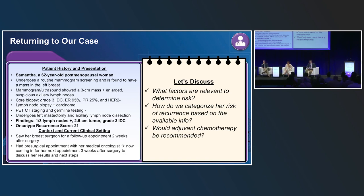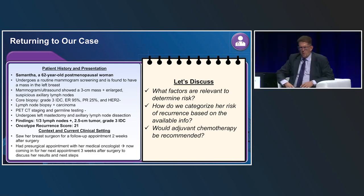So remember, this was a 62-year-old patient who had a 2.5 centimeter grade 3 tumor with one node involved and a recurrence score of 21. And we saw the voting that the majority of you were opting for extended adjuvant endocrine therapy, not necessarily chemotherapy. Valentina, what do you think in this particular case are the key features? Is it biology or is it tumor staging, the node positivity and the grade? What really is your dominant factor in talking to this lady?